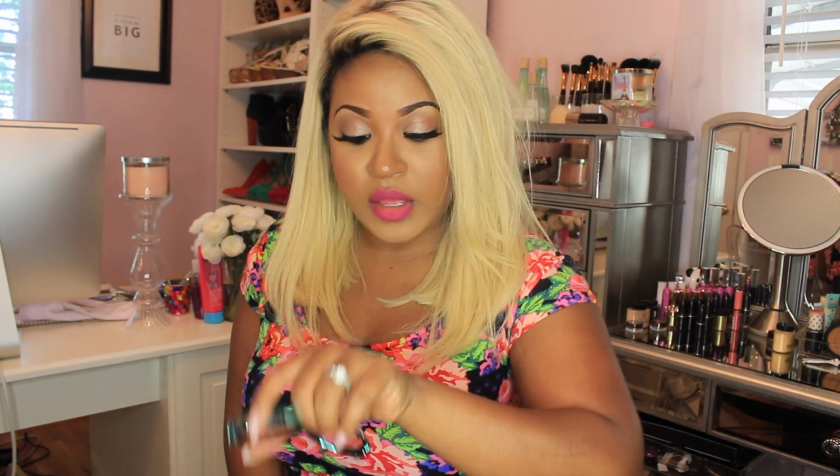So yeah, they're pretty colors, but they're just a little too sheer for my liking, like I was telling you guys. So far, I'm not too impressed with the collection. I'm actually kind of disappointed. But we're gonna move on to the lipsticks.